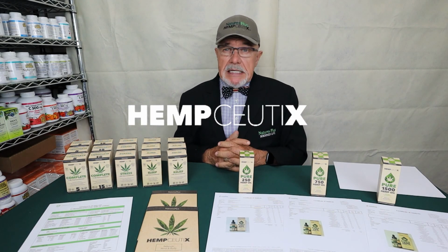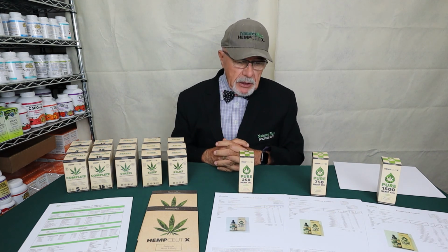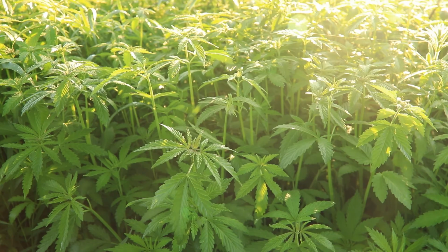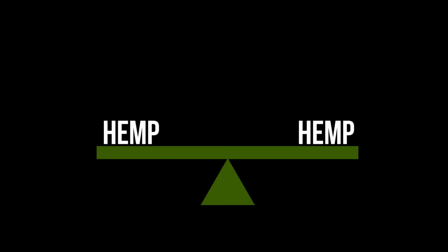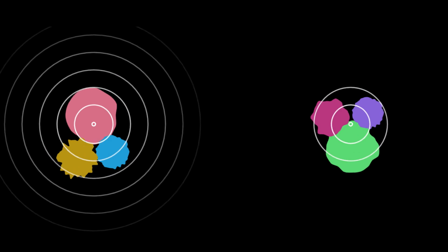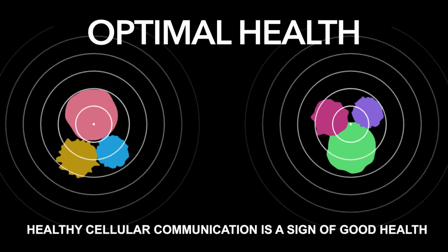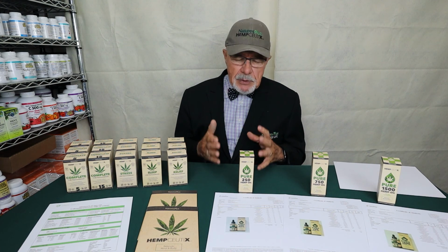We hear a lot about CBD. So what is it? What does it do? Kind of unique. When we look at hemp, think of hemp as a scale. It's a balancer. It keeps the body in homeostasis, which is keeping the body in balance. We don't want one side of the scale going up and the other going down. It's a way for the cells to communicate with each other. I always use the example of the muscle cells communicating with the nerve cells. If there's a miscommunication, you may get a tremor. But we can correct that, and that's what hemp is really about.